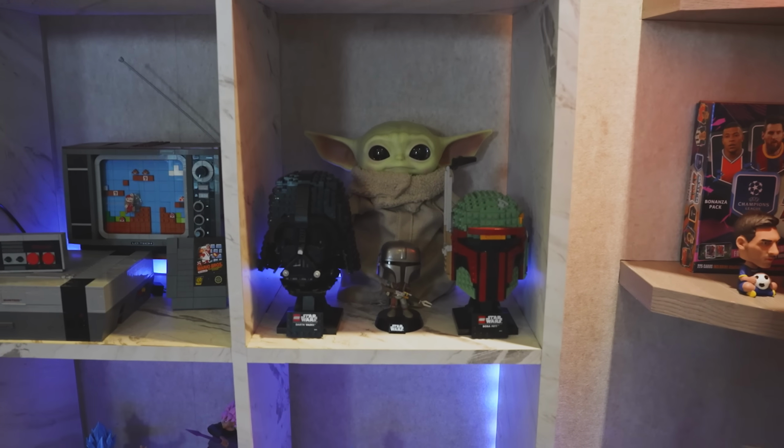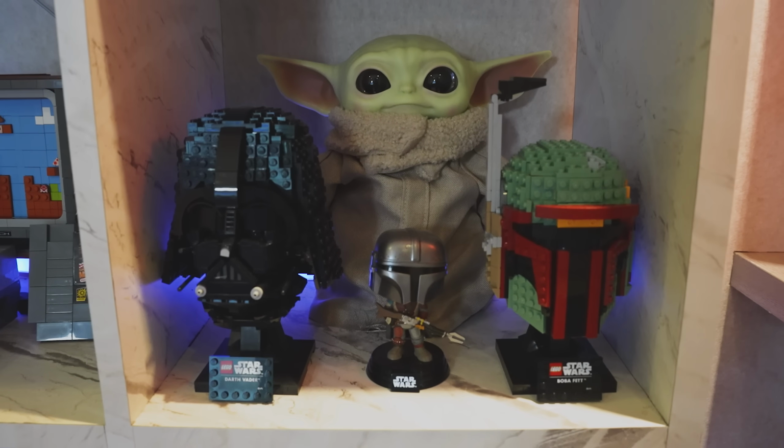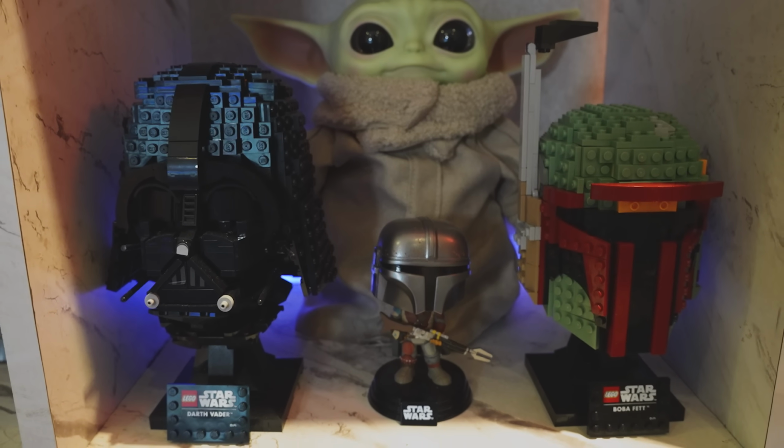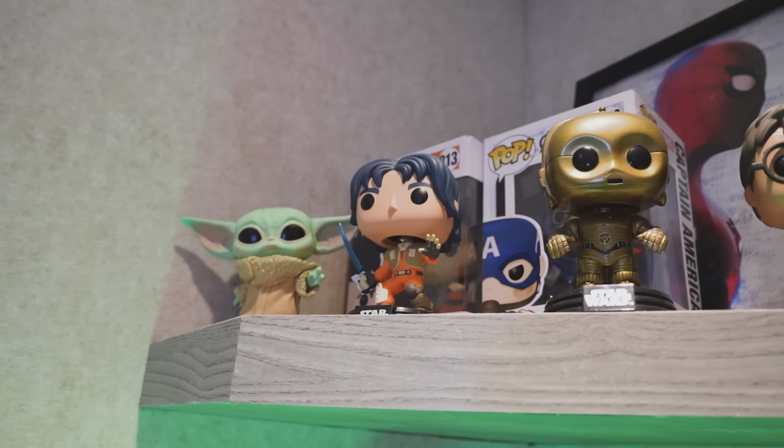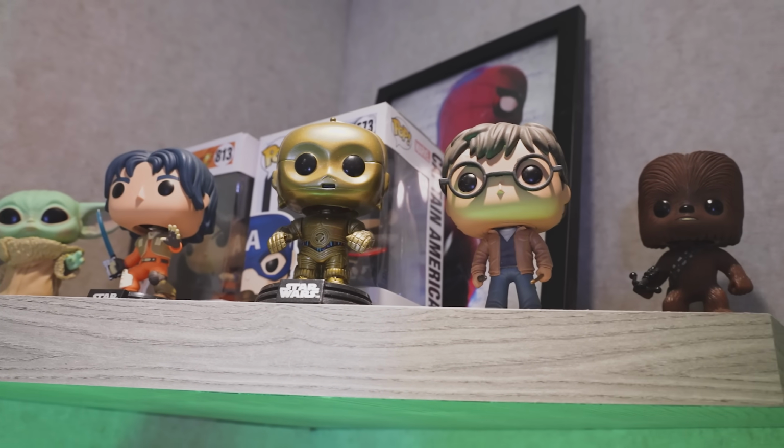Okay, so I'm also a big Star Wars fan, so we've got Baby Yoda in there, some more Lego Star Wars heads. This one's cool. This one's Darth Vader. I love that. And some more Funko Pops over here as well. These ones, I don't think they fit anywhere here, so we've just kept them at the top. We've got a Spider-Man picture there as well.